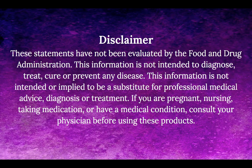So before I begin, I just want to mention this disclaimer. These statements have not been evaluated by the Food and Drug Administration. This information is not intended to diagnose, treat, cure, or prevent any disease. This information is not intended or implied to be a substitute for professional medical advice, diagnosis, or treatment. If you are pregnant, nursing, taking medication, or have a medical condition, please consult your physician before using these products.